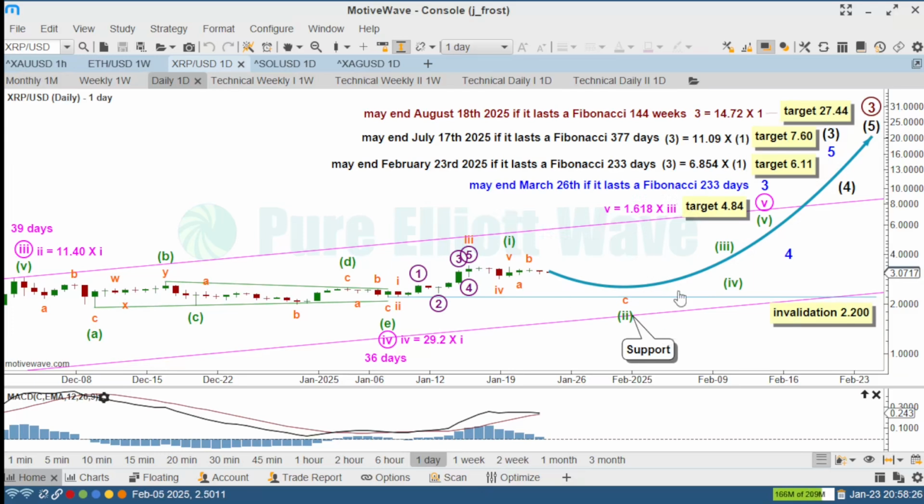When minuette wave 2 is labeled complete, we expect an increase in upwards range and momentum, and the end of minuette wave 5 may find resistance at the upper edge of the Elliott channel as previously mentioned, though it may also break above the Elliott channel, ending with a blow off top, as is common for a fifth wave ending a third wave one degree higher, particularly within cryptocurrencies like XRP.